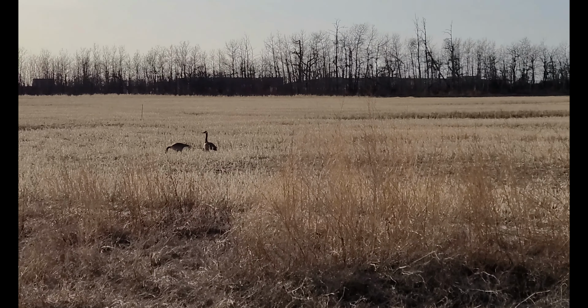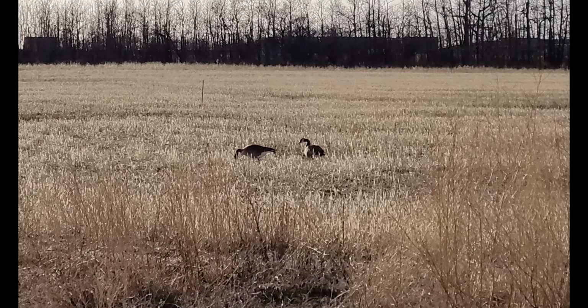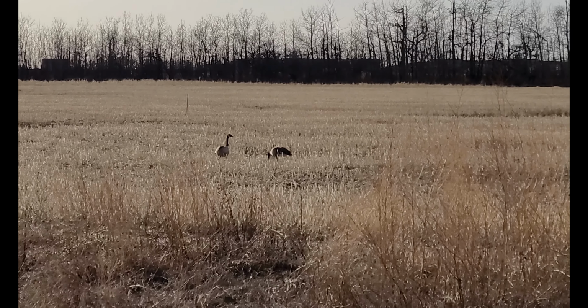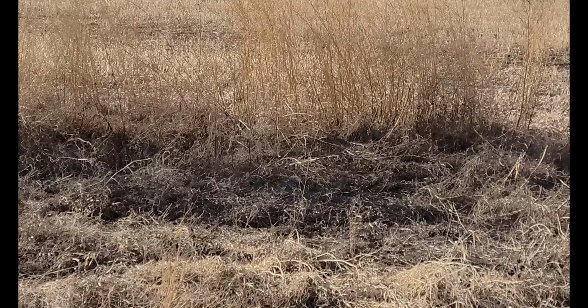We got some gooses. Got some gooses. Oh shit. So if you guys aren't from Canada, you have no idea how dangerous those little feather shits are. They do not joke around. Also, there's like a gopher or something here.